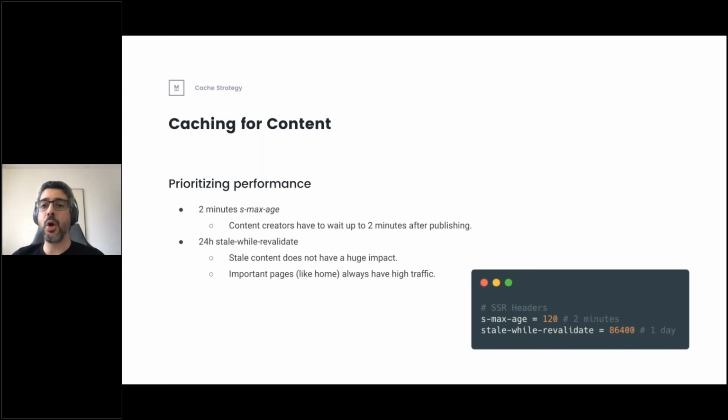On the other hand, you don't want your content creators waiting more than 2 minutes after they make a change to see the change appear. So that was a number that we were comfortable with for both the performance and the use case for the content creators.